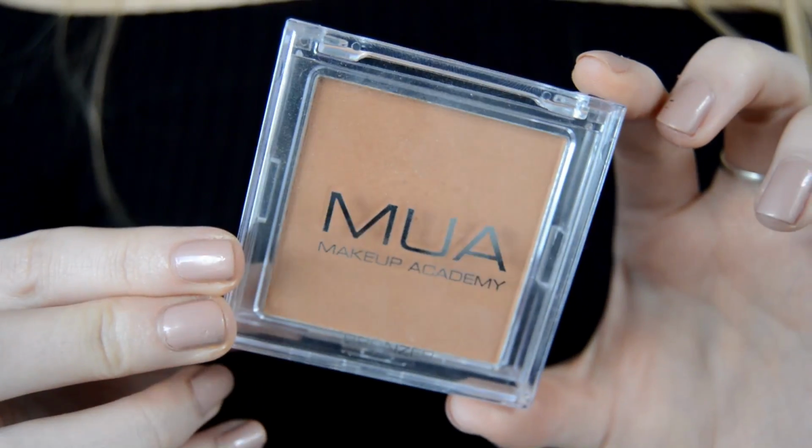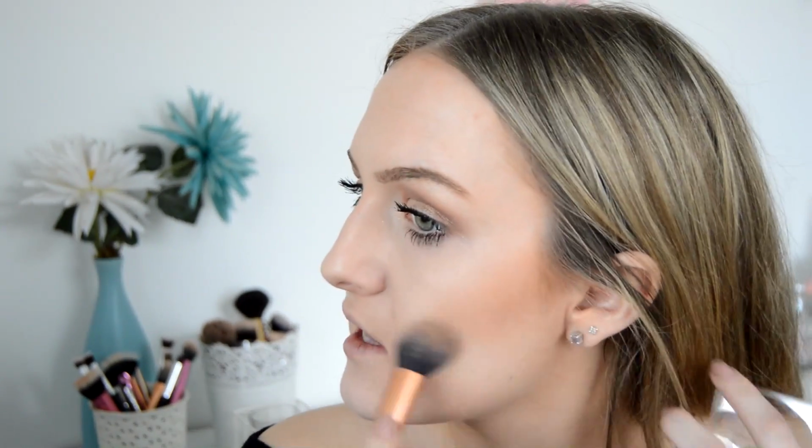Moving back onto the face for bronzer, I'm using the MUA bronzer in the shade 1. And I'm going to be using my Real Techniques contour brush and slightly contouring with this. I'm really loving at the moment applying my bronzer with a smaller brush. I normally use the blush brush by Real Techniques, but I feel like this looks a lot more natural if you do it with a smaller brush, because obviously you're applying a lot less product. This was actually the first ever bronzer that I owned. I did like it, although just because it is only £1, it didn't last the greatest amount of time on my skin.